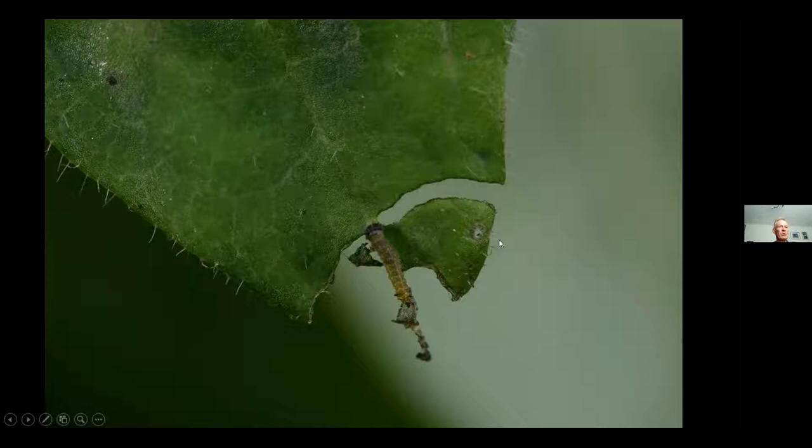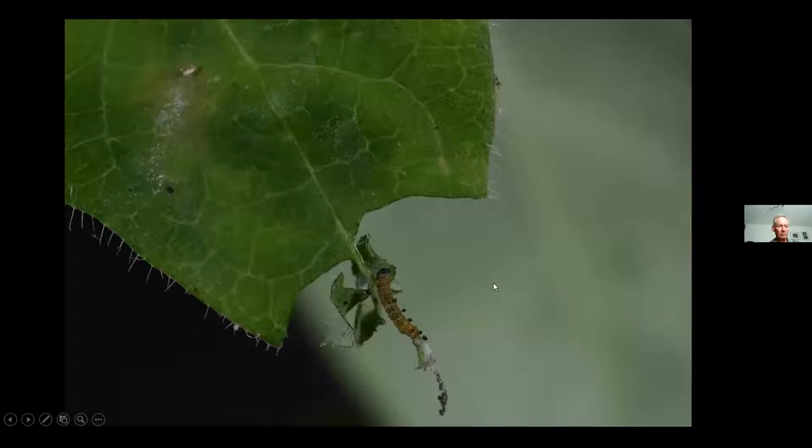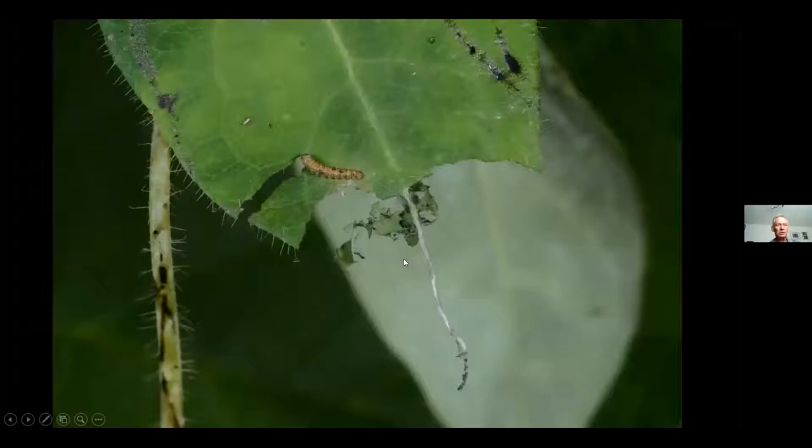But it does make it easy to find these things. And there we are further on. It's now resting on its pier again. And it's got these frass pellets stuck to its back. And you can see more leaf fragments, flags of leaf being held down here. And it's continuing the same feeding pattern in here. And so it goes on, more of the same. And again, more of the same.